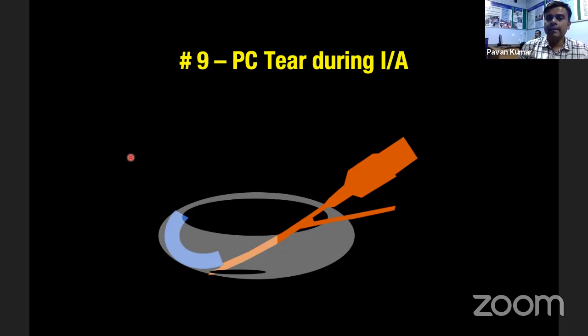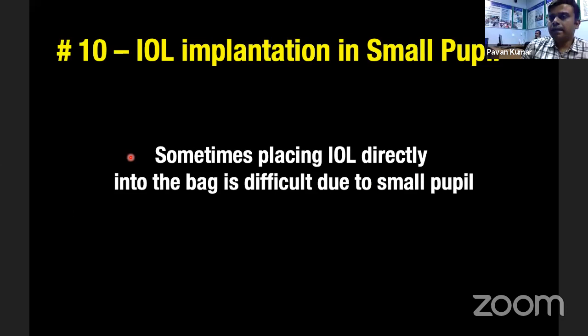The last point is placing a rigid eye wall in the bag. Usually, if the pupil is very well dilated, it is easy; we can just tilt the eye wall and directly place it in the bag. Sometimes placing the eye wall directly in the bag is a little difficult. It may be due to small pupils. So in this case, I can suggest three simple steps which can help us implant the eye wall easily into the bag.